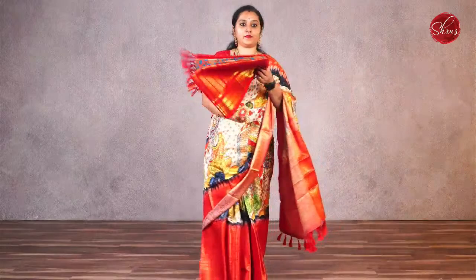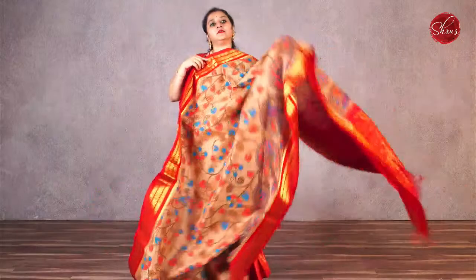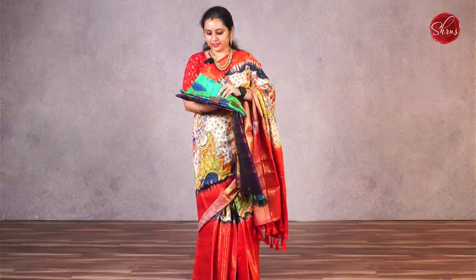A beige with a red. This has got a nice retapet border on either side of the sari. Kalamkari patterns all over the body in beige. Rich pallu in red and a plain red blouse. And this is priced at 6490. There's one more color. Next we have this blue with a purple and the same retapet design.